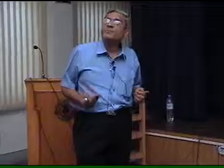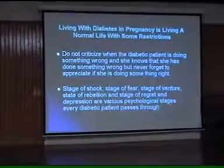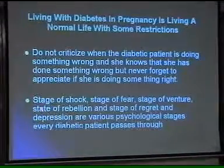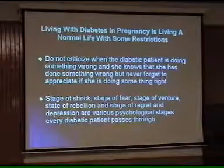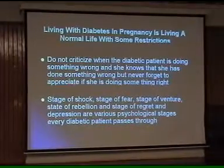It's bad news. You tell somebody he or she is a diabetic, it's bad news. Or whether that person is scared, he or she probably has seen a lot worse than you and I have seen as far as diabetic patients are concerned. State of venture, rebellion: they have to rebel at some point in time against whatever you ask them to do. And finally, when the complications start, they usually regret and they get into depression. If these stages are identified, your diabetic patient can be very well controlled and is going to comply with whatever instructions you tell this patient.